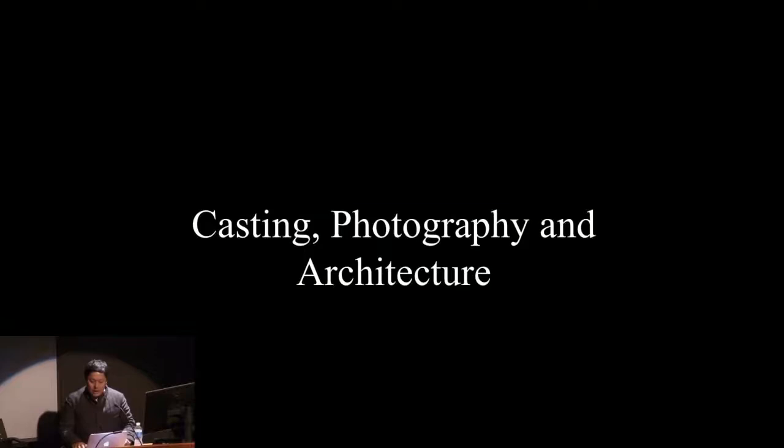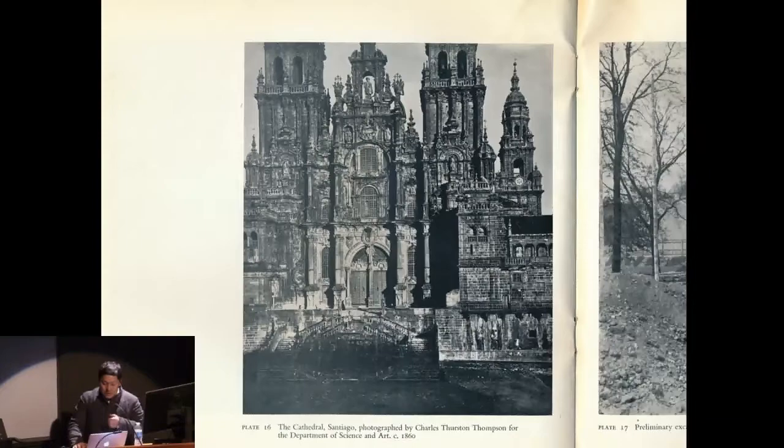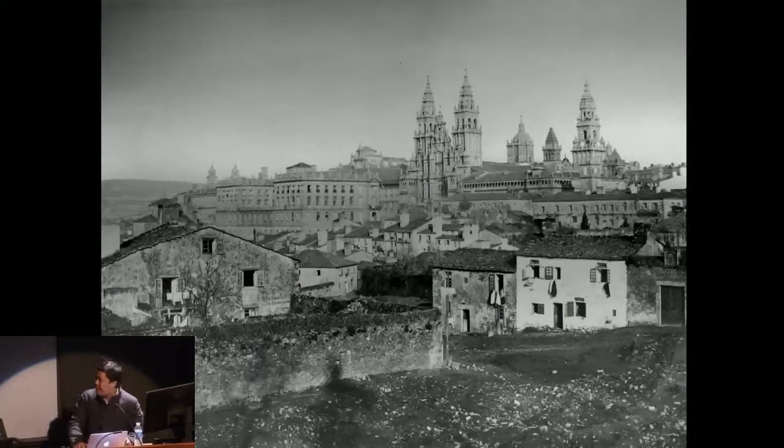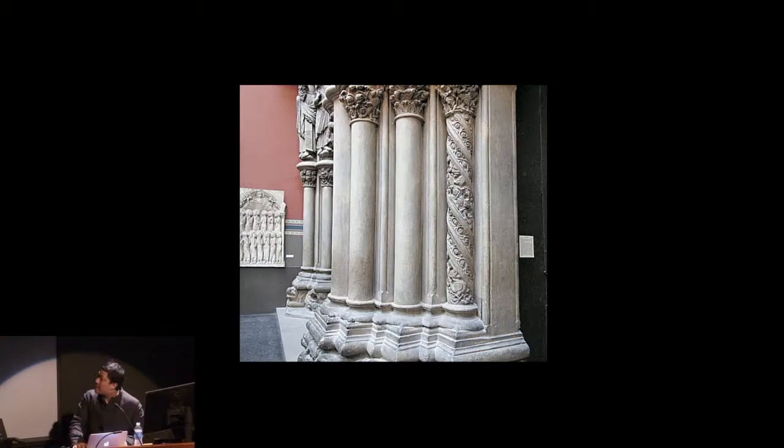So I tried to find a way to bring the three together, and that came when I saw this particular project that was commissioned by the South Kensington Museum, which is the V&A now. Basically, the South Kensington Museum commissioned Thurston Thompson and Domenico Brucciani to photograph and cast the Portal de la Gloria of the cathedral in Santiago de Compostela. So this is the photograph taken by Thurston Thompson in 1867, and this was the cast that Brucciani brought back and is now still in the V&A.